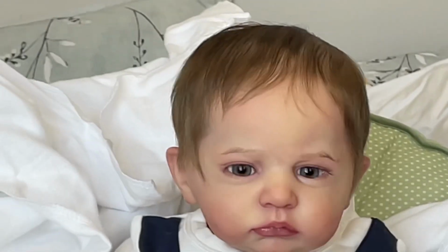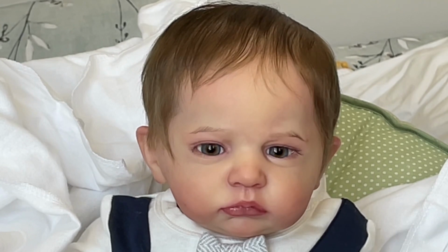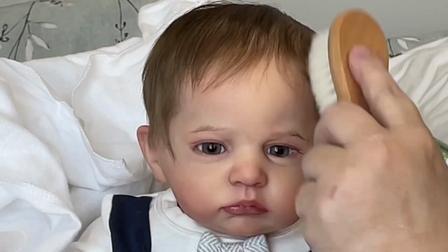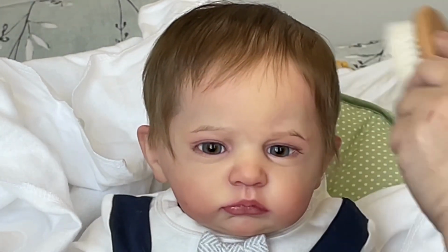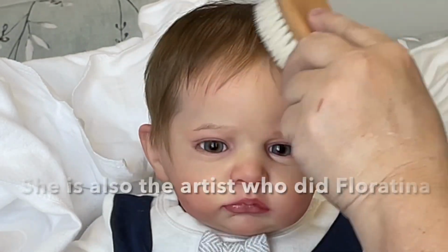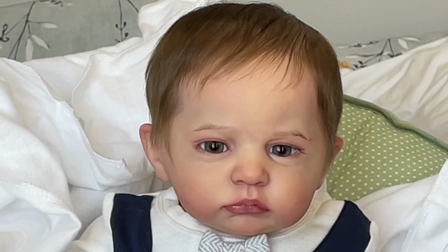His photos look identical. He looks exactly as he did in the photos. I thought his hair was a little darker in the photos, but I love his hair. It's perfect. Absolutely perfect. This style she gave him, the way she's rooted him, this is the best hair I've seen from her. Amazing. I love him so much, you guys.